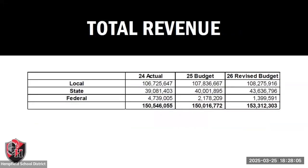You can go to the next slide. So just a picture of our total revenue, which has changed a little bit because we have an updated assessed value. So we're now sitting at 153 million in expected revenue with no increases to special ed funding, basic ed funding, or adequacy. Next slide.